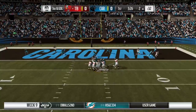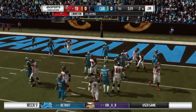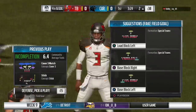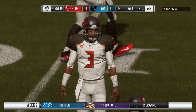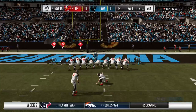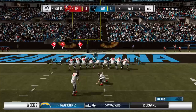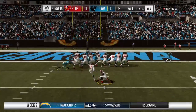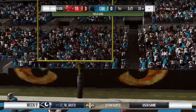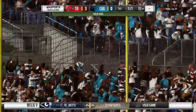3rd and goal, Winston. Oh, the ball comes out on the hit, but they'll say it's incomplete. Pressure, and that's certainly going to be a key to this game going forward. And that time, they were able to get in there and influence the throw. And remember, quarterbacks got to get rid of it. They don't have the tuck rule that they can fall back on anymore. And Catanzaro's kick is right through, and the Bucs take a 3-0 lead.